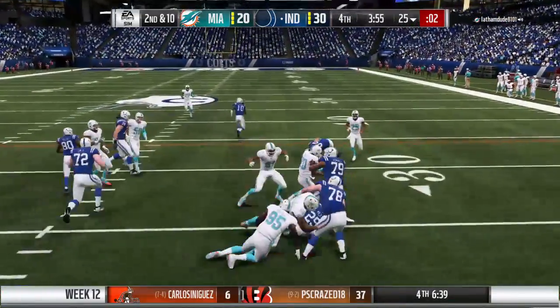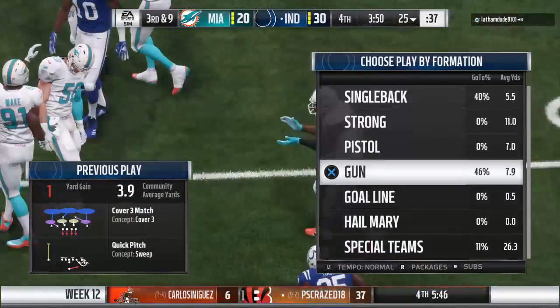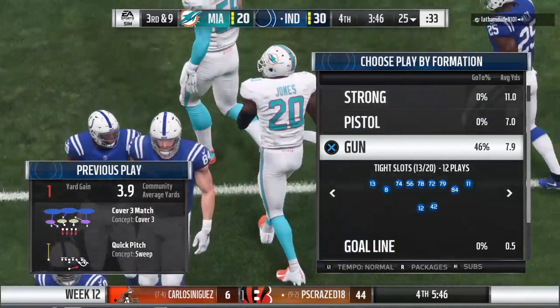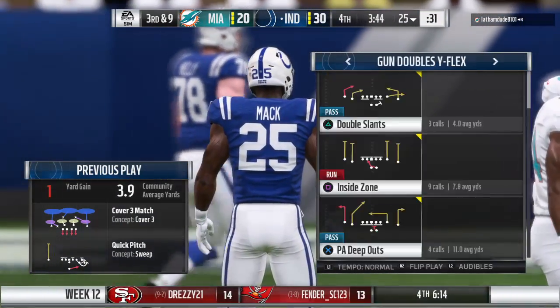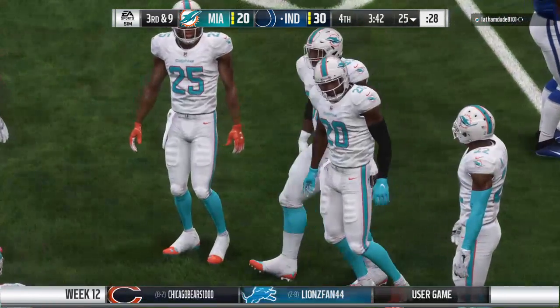Now a toss play. This is Mack. Nowhere to go that time. Might have gotten a yard up to the 25. Bottom line, they want to keep this clock rolling, so they'll take that one right there. They just want to keep falling forward, and they want to put the onus on the big fellas up front in order to bring this one home.